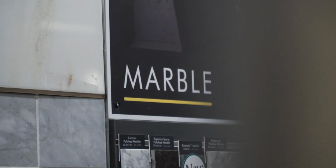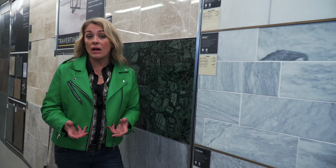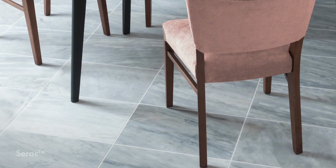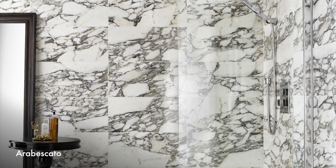Marble is the stone of the moment, ranging from bright white Carraras to textured greys and colourful greens. As limestone recrystallises, it becomes much denser and over time turns into the marble we know. Polished or honed, marble looks amazing, but it can be susceptible in wet areas, so it needs to be properly sealed and maintained, especially in bathrooms.